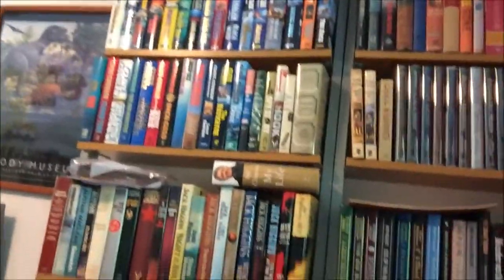I moved up to a little reading room upstairs in my house. The kids are all home today, and I thought it might be a quiet spot because I can close the door to look at some of the books up here. I'm going to pan around real quick. I'll try to do it without making anybody dizzy, to give you an idea of what bookshelves I'm going to be looking at first. And here you go.